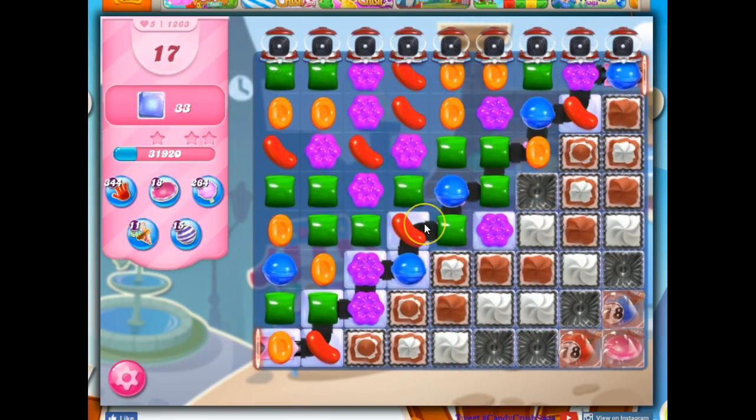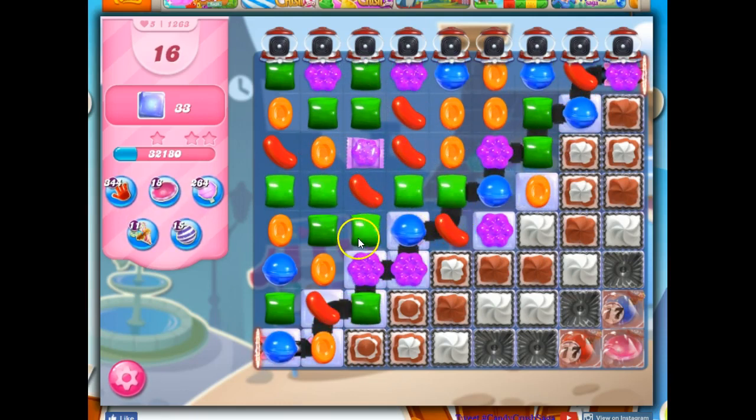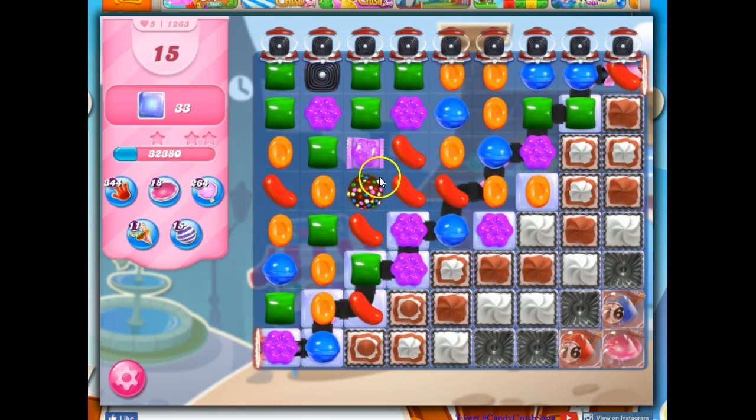Ooh, the green almost turned into a color bomb for me. I could make a wrapped candy here. I'll probably lose my stripe opportunity, but it might turn into another color bomb opportunity. So let's do this. I'm not very good at reading the conveyor belt, but I thought I saw that coming. So now we've got this great setup here, this purple wrapped combo, so it's going to bust through a lot of this frosting for me.